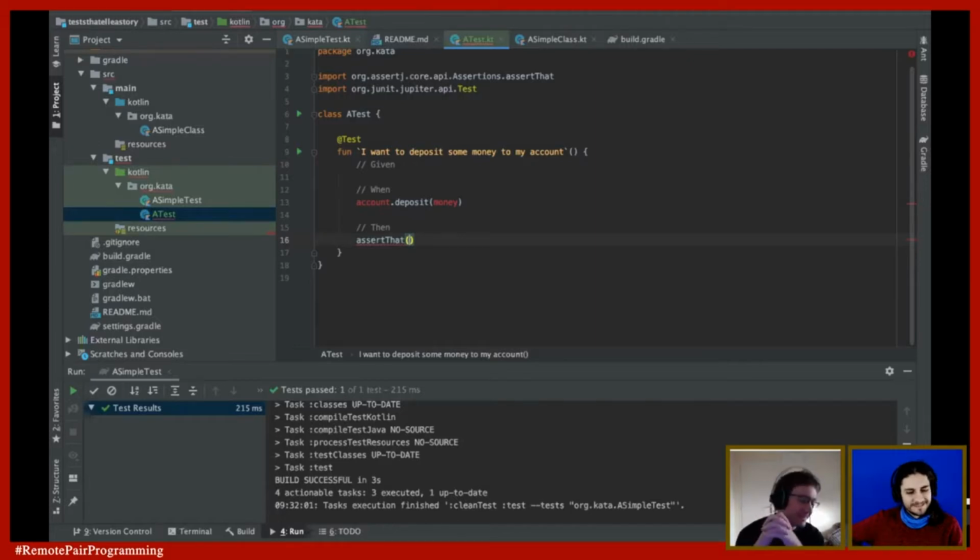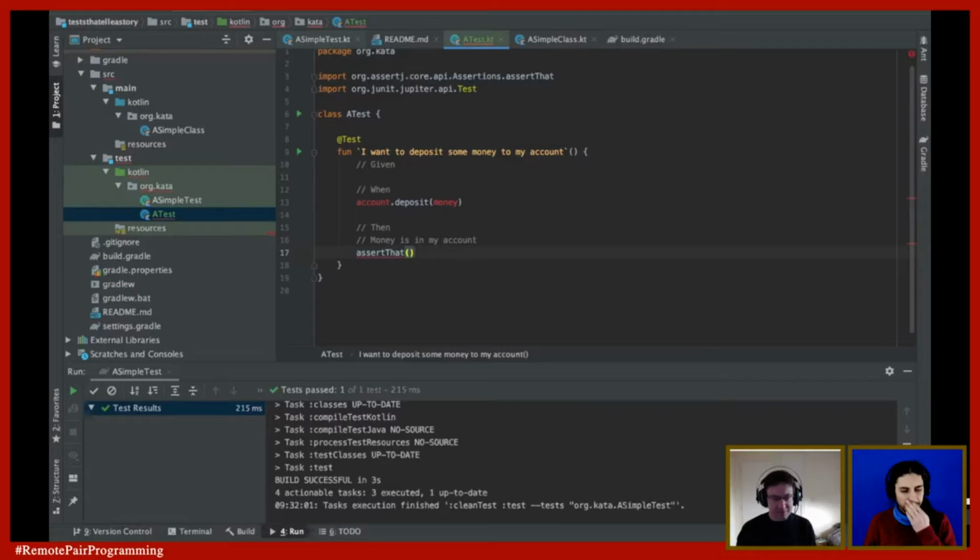Yes. So I'm going to write this here because let's make the test pass and see how we can reach this point. Then the simplest way to write this right now would be something like this. It's not maybe what we want later, but now let's make this thing compile.